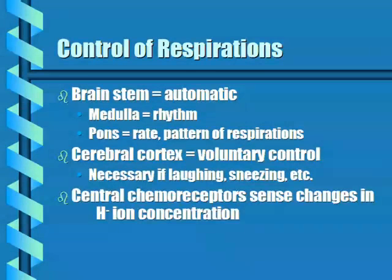Central chemoreceptors are central to the brain, so these are located near the medulla. They sense changes in your hydrogen ion concentration and your PaCO2 in the cerebrospinal fluid.